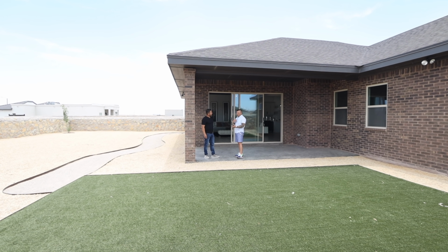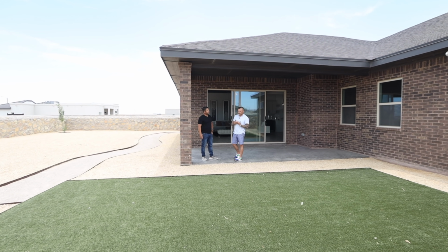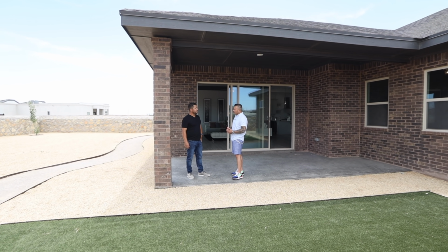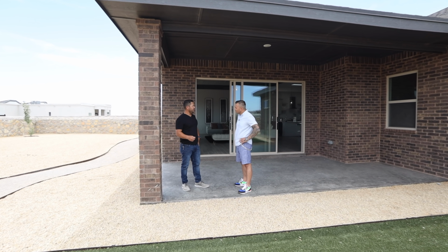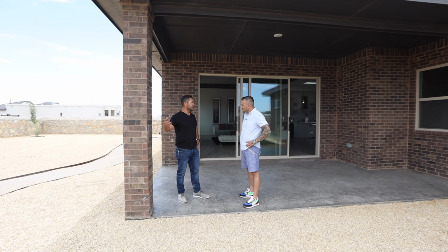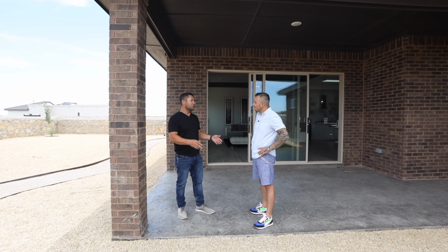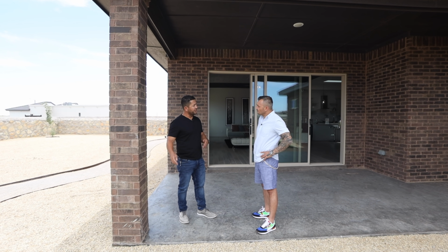Now, if somebody comes to you, they are interested and they have to do financing. Do you guys do in-house financing? Do you guys have your own lenders that you prefer? We have a preferred lender, but we work with any mortgage company. We want to ensure that everybody's well qualified going forward before we start the project.